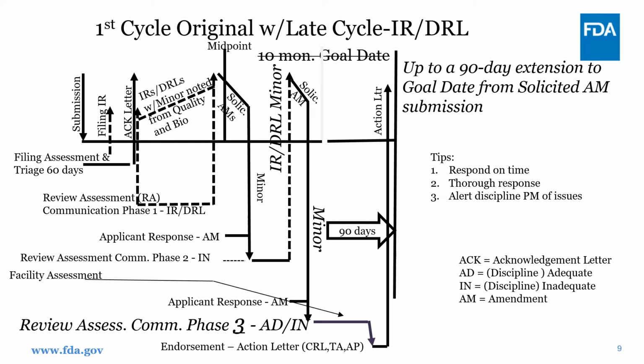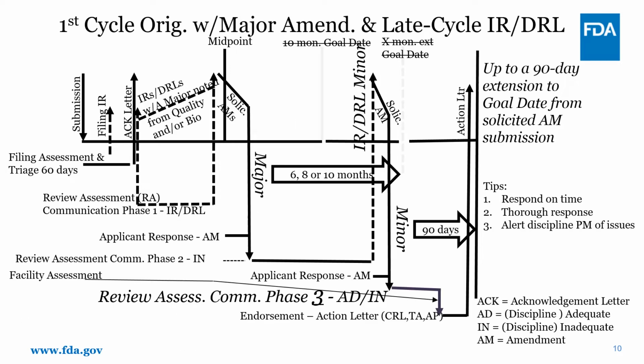In this situation, a late cycle IR or DRL is issued and an appropriate responding minor amendment starts another review assessment communication phase and triggers an extension of 90 days from the date of the amendment submission. Once again, a late cycle IR or DRL is issued and an appropriate responding minor amendment starts another review assessment communication phase and triggers an extension of 90 days from the date of the amendment submission.